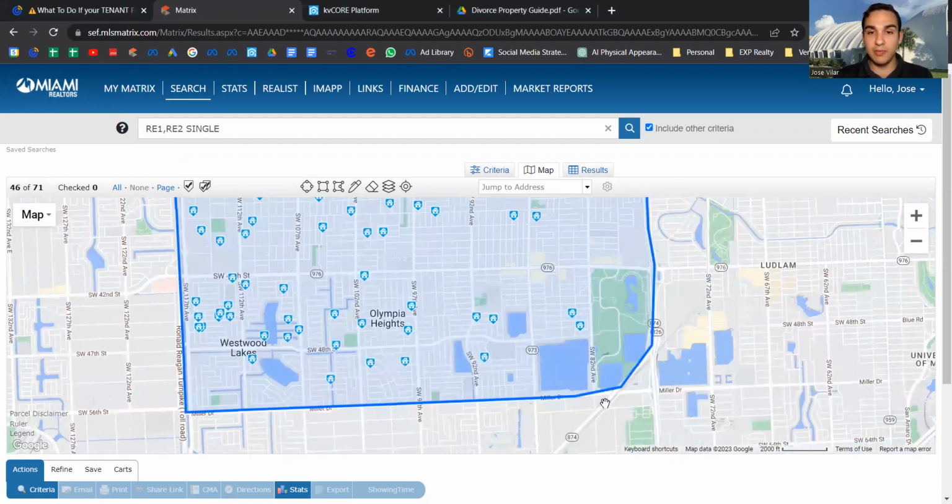This area here that you see all the way to 102nd is called Olympia Heights. And this encompasses Lake Catalina, this area right next to Tropical Park. This is called Miller Heights, and all of this over here. What happens here is these homes are a little bit more expensive, but they don't have as much movement. So the turnover rates are lower.